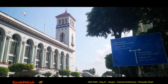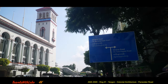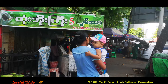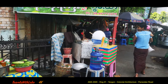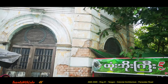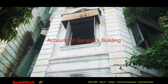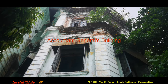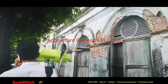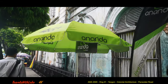We're now by the Myanmar Port Authority, and along here is Strand Avenue, right? Strand. Can't let this scene go unnoticed. Another building that may or may not be abandoned. Certainly parts of it are abandoned. As we're walking towards Strand Road.